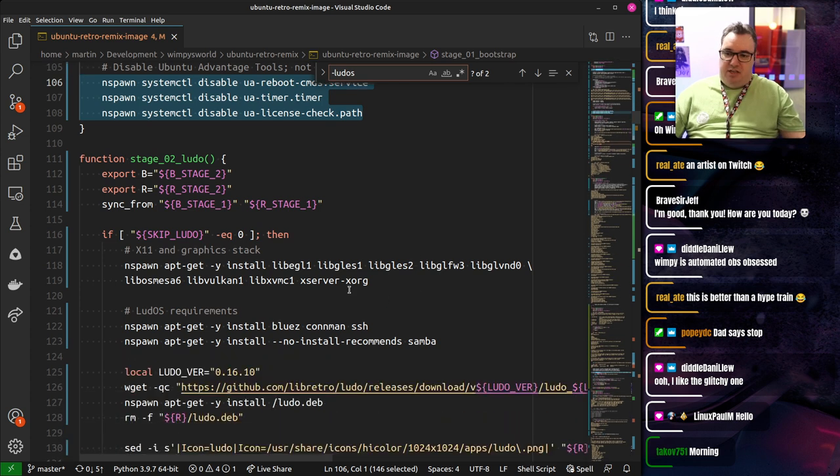So our second stage in the build process is to actually install Ludo and all the bits it requires. So this installs the graphics stack, and I'm probably going to replace this at some point with a more specific set of packages that satisfy the X requirements, because we don't need all of the drivers for all of the GPUs, because we know we're targeting a Raspberry Pi here. Then this brings up the packages that Ludo needs when it's running in an integrated OS mode.